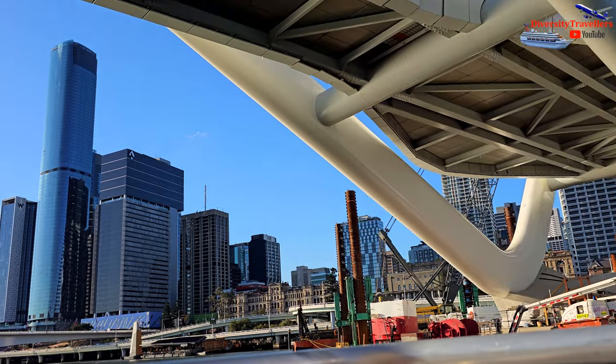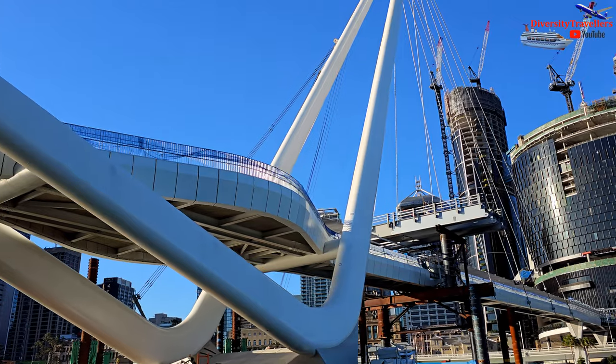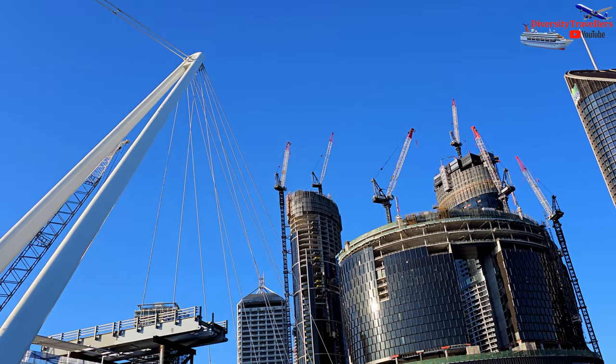The CityHopper ferries run on electric power, making them an eco-friendly mode of transportation. This aligns with Brisbane's commitment to sustainability and reducing the carbon footprint.